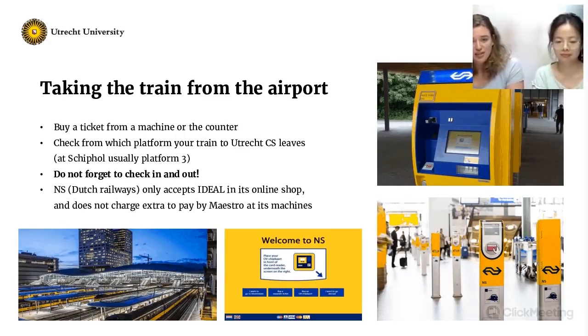A very important thing is that after you've bought the ticket, you need to validate it. So you need to check in and out. You need to check in before you go on the train, and check out when you leave the train station, because otherwise your ticket is not valid. So you see the little pole thing under the right down corner? That's the check-in and checkout machine.